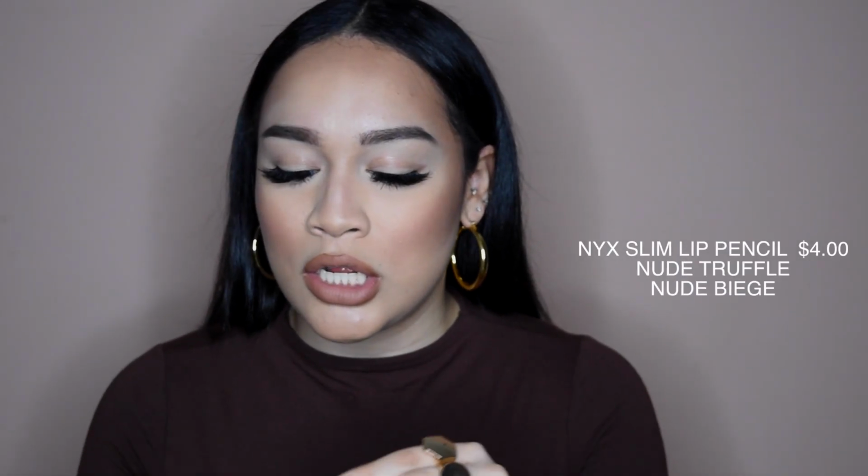So let's begin with lip liners. The first two lip liners I'm showing you are by the brand NYX. These are probably the first two lip liners that I ever purchased when I first started getting into makeup and just trying to navigate what nude shades I liked or was appropriate for my complexion. And these two lip shades are Nude Beige and Nude Truffle.